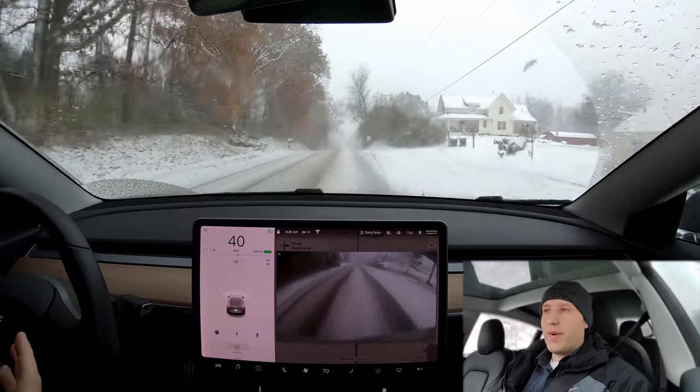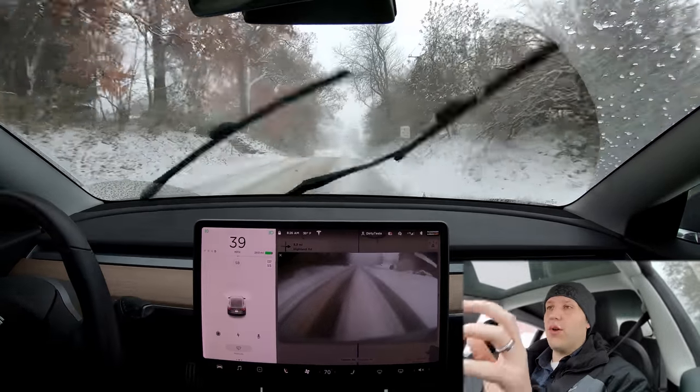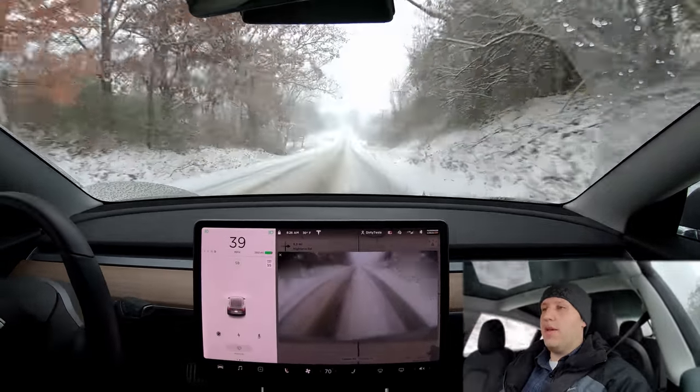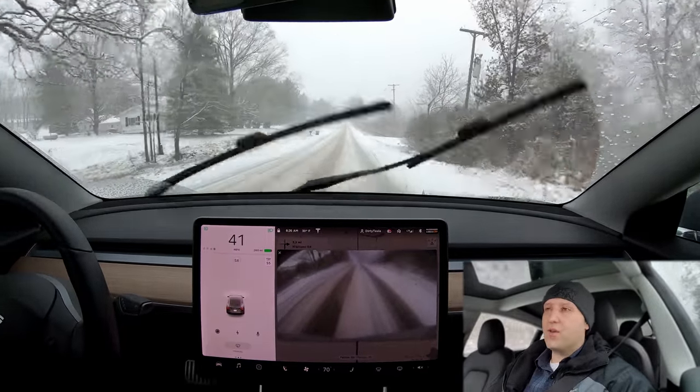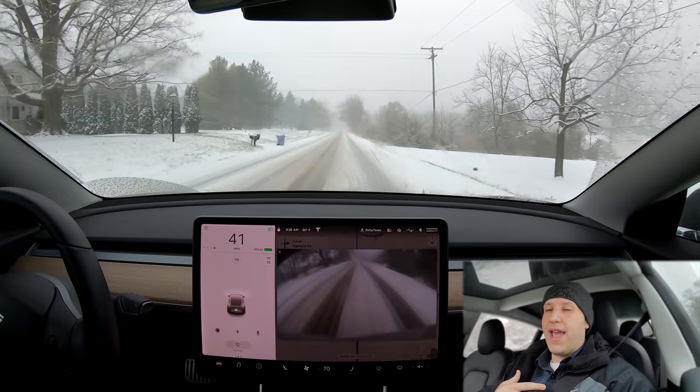So once you turn Autopilot on, you have to keep a hand on the wheel. So I always have a hand on the wheel. I usually keep it in the bottom left corner of the steering wheel, or bottom right, and I just kind of let the dead weight of my hand rest there. That way the car knows my hand's on the wheel.